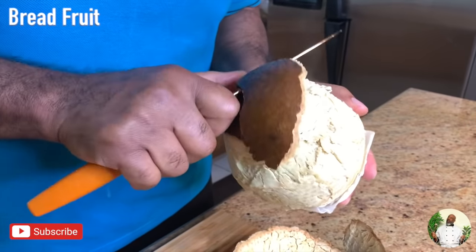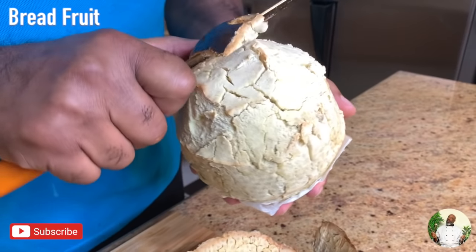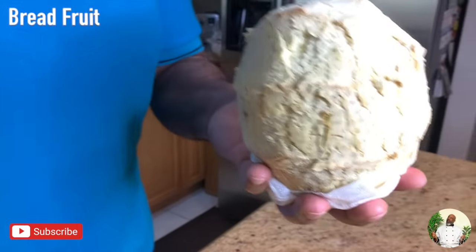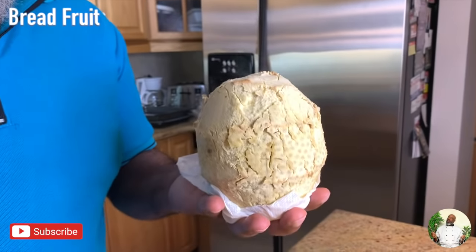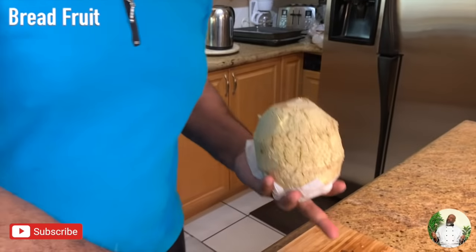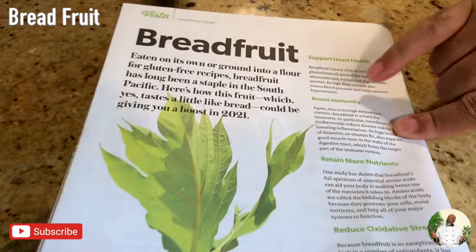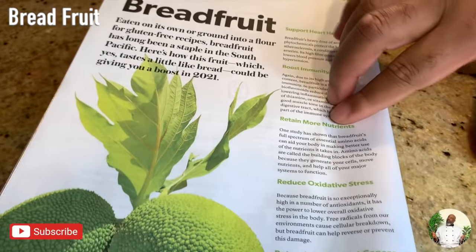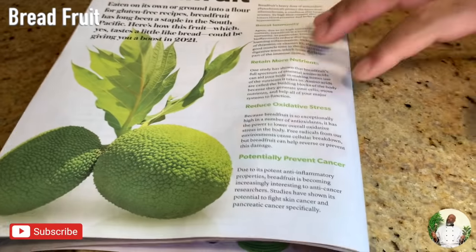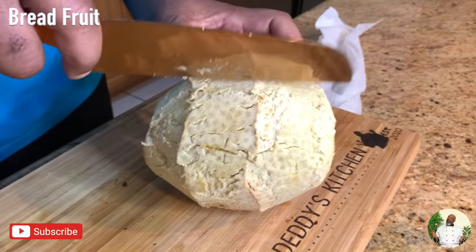Wow, it's well roasted. So guys, look, it kind of does literally look like it was bread. It's breadfruit, but it isn't really a bread. Look what breadfruit does for you. It supports heart health, boosts immunity, retains more nutrients. So you've got all the health benefits there, guys.